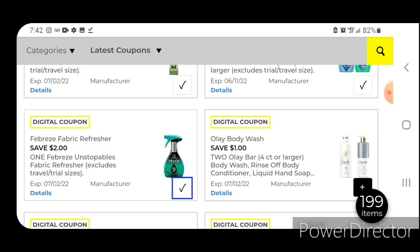And this is a glitch that we haven't seen in a while. We used to get it quite often, but it is back. This coupon is working on the 2-count Olay bar soaps. Those are priced at $2.85. So pick up 2, use this coupon. You're going to pay $4.70 for 2.